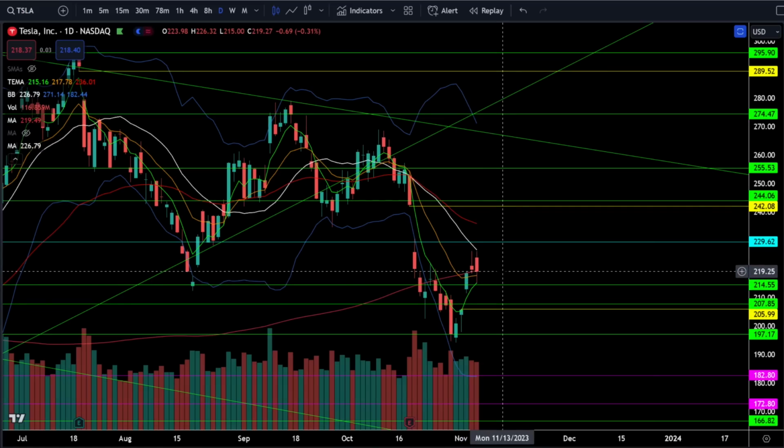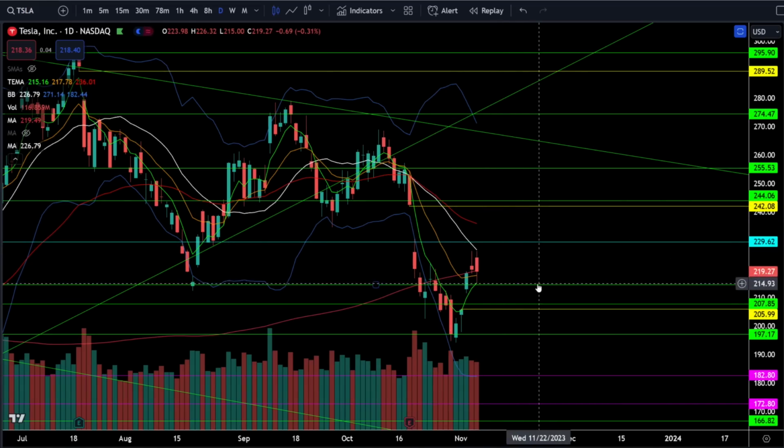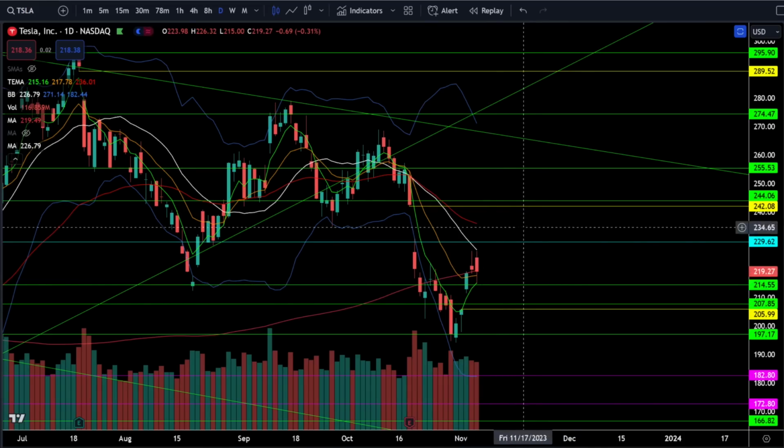This is going to be a critical zone between 214 and 230, and if we break 230, we'll likely go fill the gap at 242, and if we break that support at 214, we'll likely go down and fill that gap at 206. Wait for a break of that range and then trade the breakout.